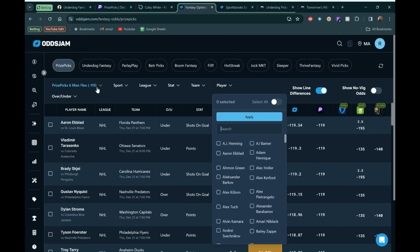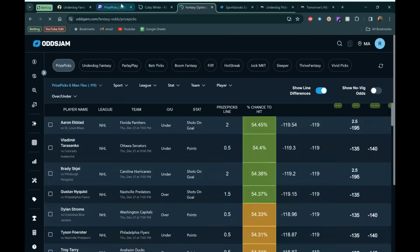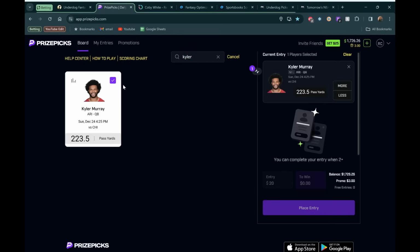Sometimes this happens. Let's just go ahead and refresh this. Maybe they even took him off the board. I'd be interested if I go over here, because again, if you're attacking value, these lines move quickly. Looks like we still got him here at 223. That's what we're going to be going under.